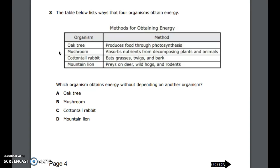Organism, cottontail rabbit. Method, eats grasses, twigs, and bark. Organism, mountain lion. Method, preys on deer, wild hogs, and rodents. Which organism obtains energy without depending on another organism? Oak tree, mushroom, cottontail rabbit, mountain lion.